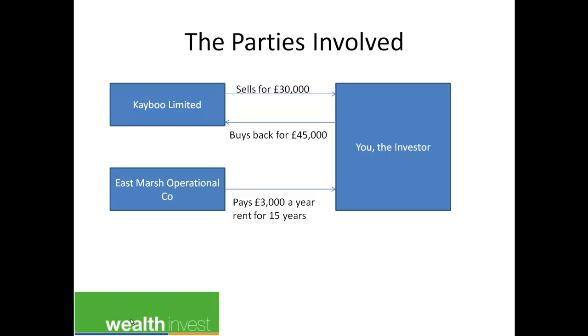Just to explain the parties involved, there's a company with the rather strange name of Kboo Limited. That is the actual owner of Hurst House. That will be the owner that sells the property to you and commits to buying it back for the enhanced figure of 45,000. There's then effectively a management company, an operational company called Eastmarch, and they are the ones that are going to pay you your rent each year for the next 15 years. So those are the parties that are involved in this transaction.